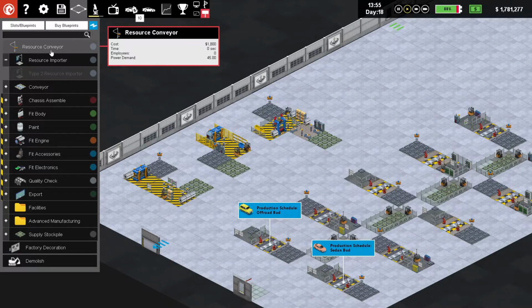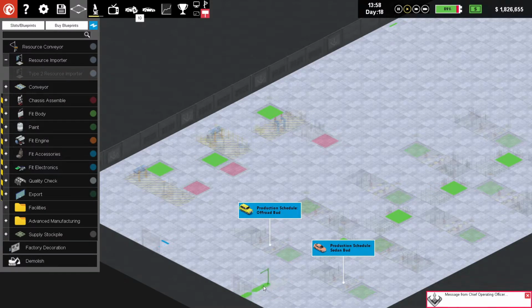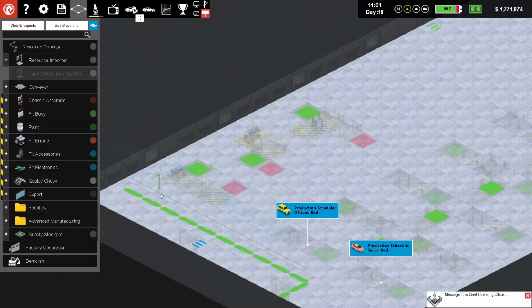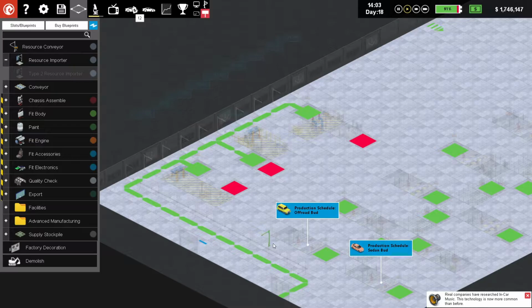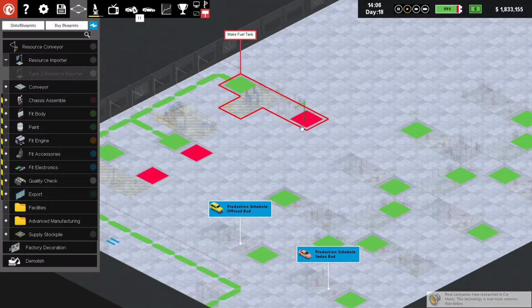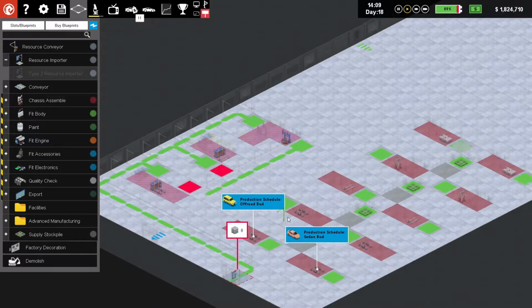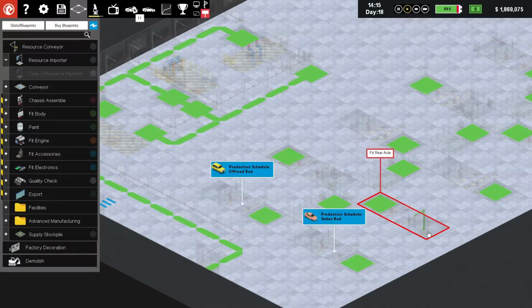So what we then do is we get the resource conveyor from here. We run it down here, up here, and that is almost neat and tidy. Then we take these like so and like so. Very good. Except why don't you want to connect? Why didn't you automatically connect? It doesn't matter. Right, and then we're going to run you to these.